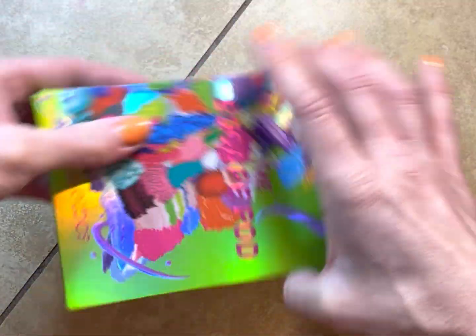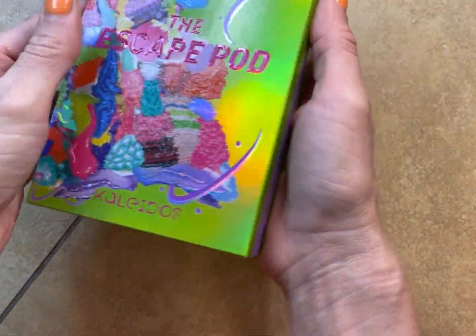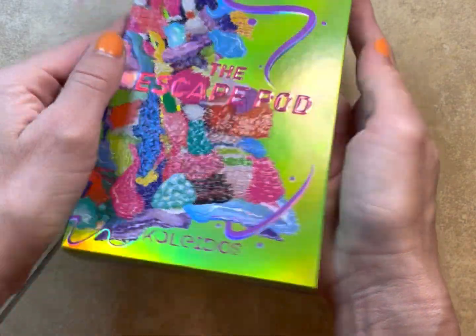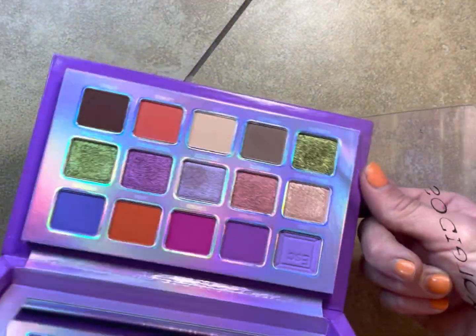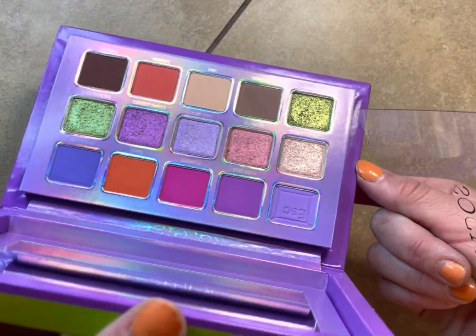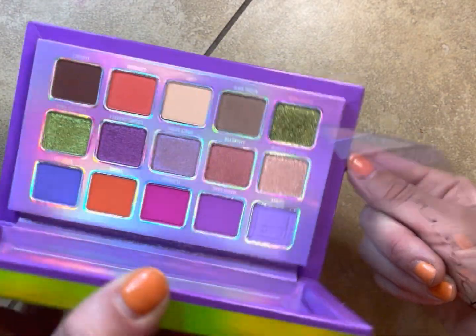Same for Escape Pod. I wanted this for so long, and then once Angelica Nyqvist released her Club Nebula, I knew I was ordering that, so I figured it's time to order my own Escape Pod too. And this is what this one looks like. So pretty. I think I did actually swatch. Yes, I did swatch this one, but Club Nebula I have not swatched yet.